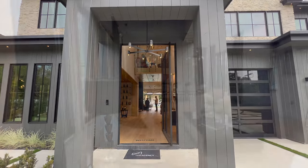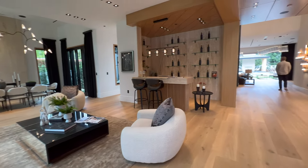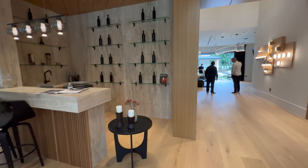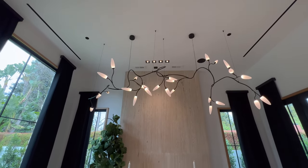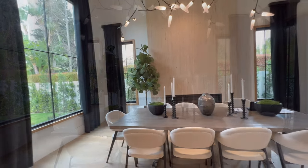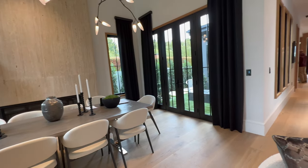So as we walk in, we have this huge pivot door and we have the living room, dining room on your left, and this bar section. We have European wood flooring and this is the bar. As you can see, there is a lot of woodwork in this property. If you're like me and you absolutely love wood, you're gonna love this property. And if you don't like wood, I'm gonna be very honest with you, you're gonna hate this property because there is a lot of woodwork. But I think it's absolutely stunning.